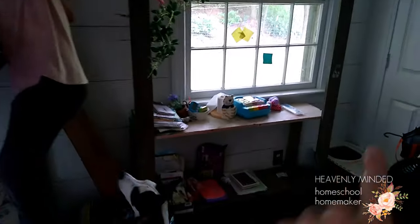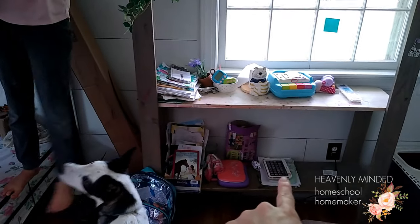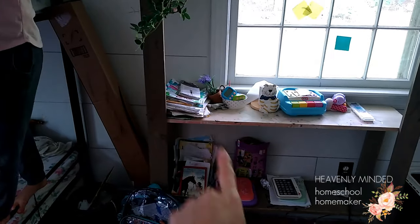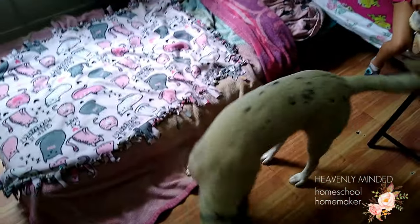And see, all of this, we need to go through and minimize and scale down. But these are her projects and her books and all her things she's working on, so she's got them in neat piles, put together. And then Gigi has her bed made with her little toys lined up on it. This is a much better improvement.